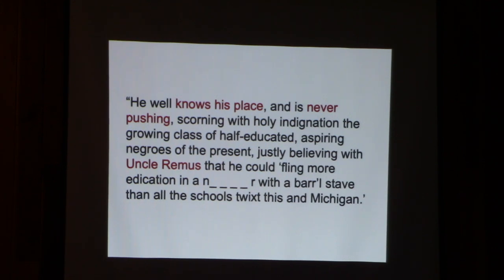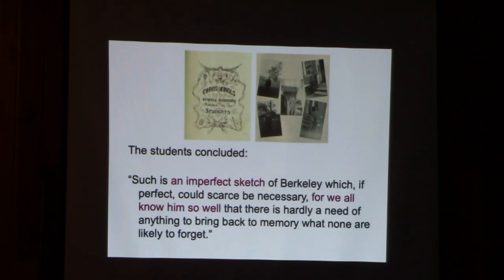And I'm not going to read all this, but the point I want to make in quoting this is, they suggest that he says it's not worth wasting education on African Americans, right? That's the quote there. Or that the schools aren't doing any good on them. What they need is a good whacking with a barrel stave. But his life puts the lie to this, right? And that's what we're going to look at today, how the evidence shows a very different person.